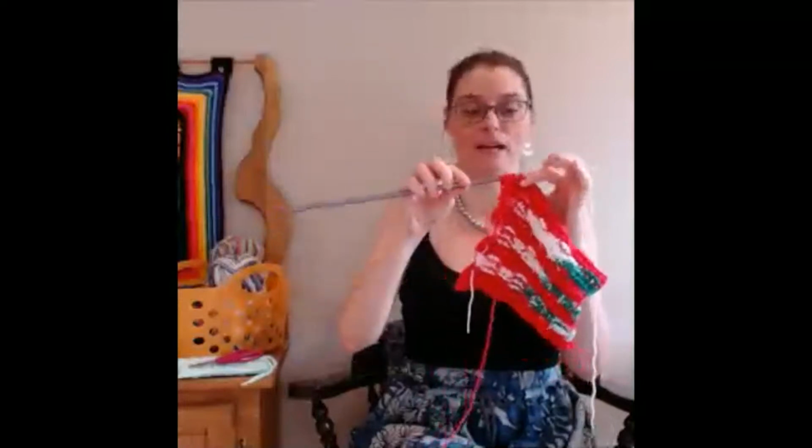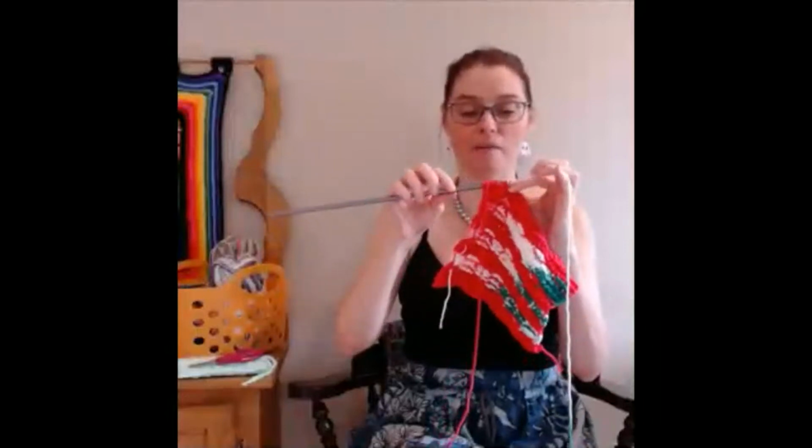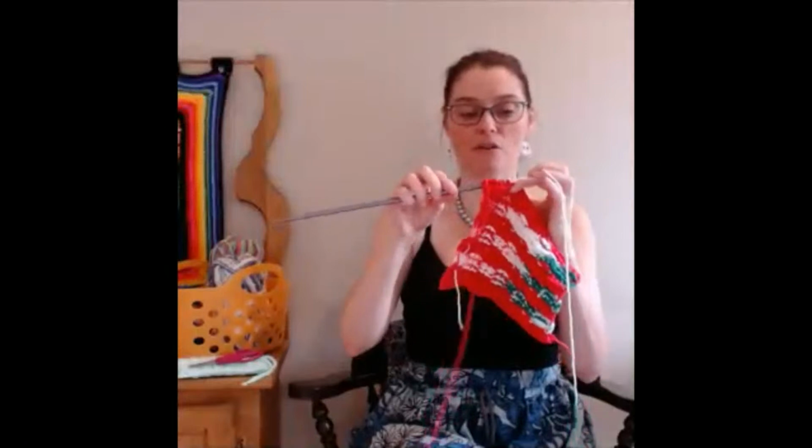All right, now I'm back. See, it's those first 3 vertical bars every single time. They give me some trouble, no matter whether I'm changing color or I'm just starting into another row. So that's new, and that's because of the bigger hook. That is interesting.